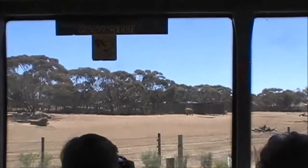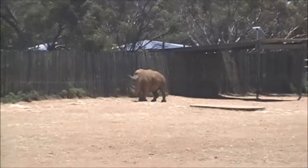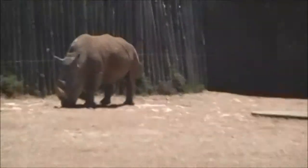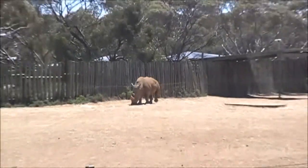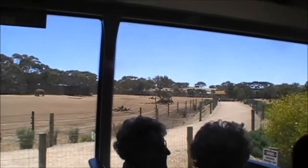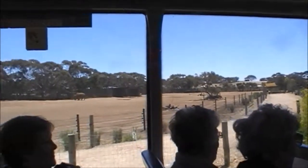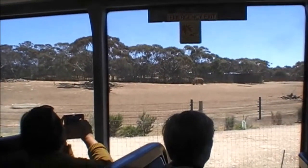The big boys are up around the 2.5 to 3 ton normally. Now this is quite a famous fellow because about 2-3 years ago, this was the one that made the newspapers when he went walkabout for the day. He escaped, right, and he busted his way out through the fence. He woke up one morning, he was all upset. He thought his girlfriend was in another fella. Oh, goodness me, that's why you don't stand behind a rhino.